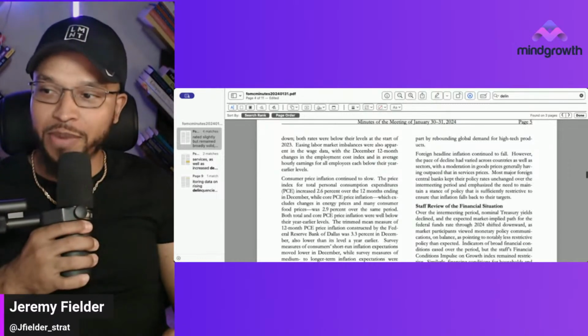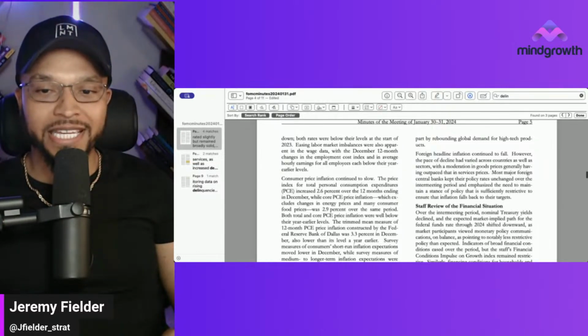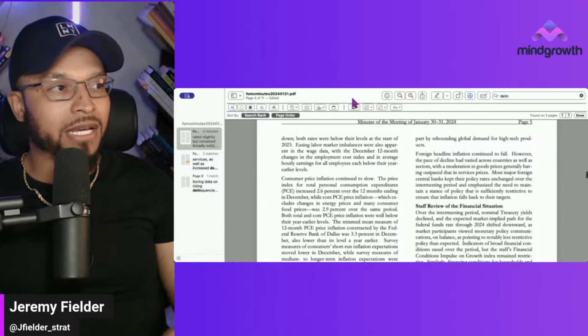So the Fed is expecting a rate cut. Right now, the market is pricing in a cut basically in June. Everybody's pushing out March, but we do have some interesting dynamics here.